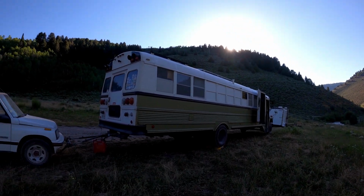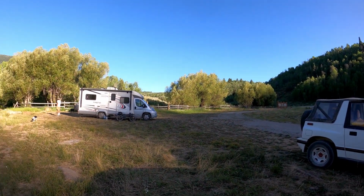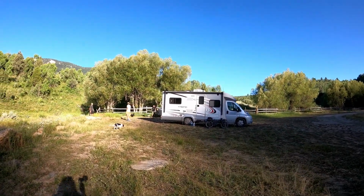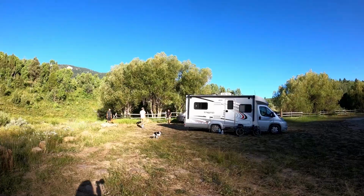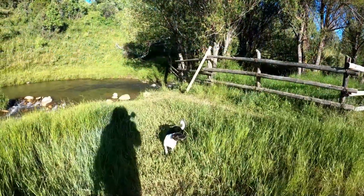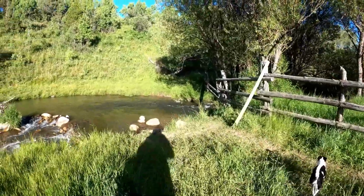I'm up front, then Bruce is here. Jeff is right there and Jimmy on the other side. Terry and Scott found a nice spot right by the river just for them two, and they're gonna stay there just a couple days. So our spot is right by this pool here.